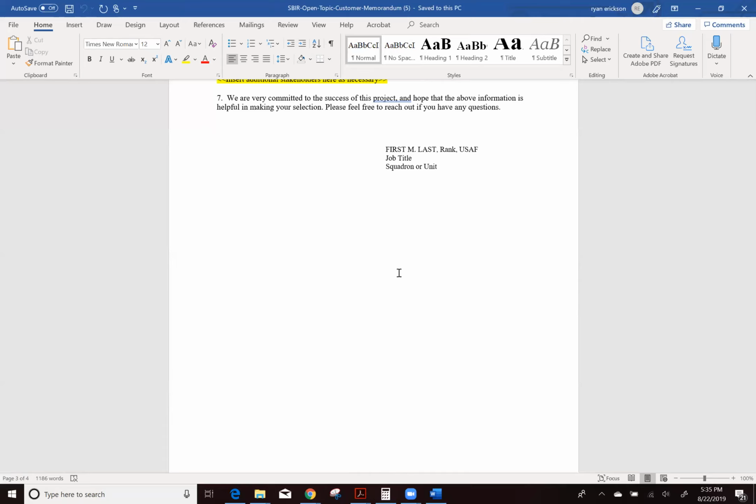Being respectful and kind and working with your Air Force customer is important. The other thing to consider is getting this done a week or two early, if possible, before your phase 2 applications are due, so you're not rushing at the last moment. And at the end of the day, if you do not get an MOU signed by the time the phase 2 application is due, you could always apply for a direct to phase 2 if that's available in future rounds.